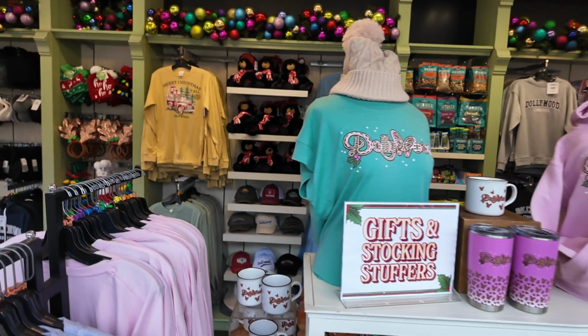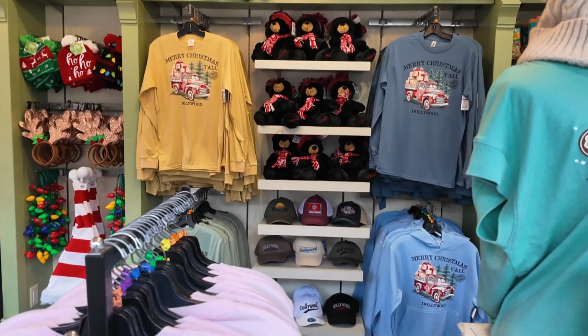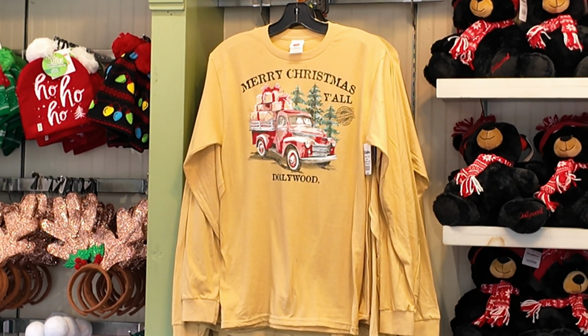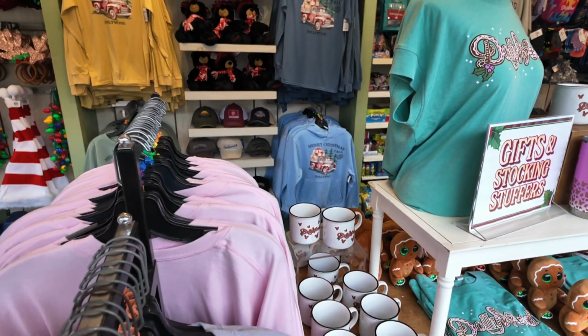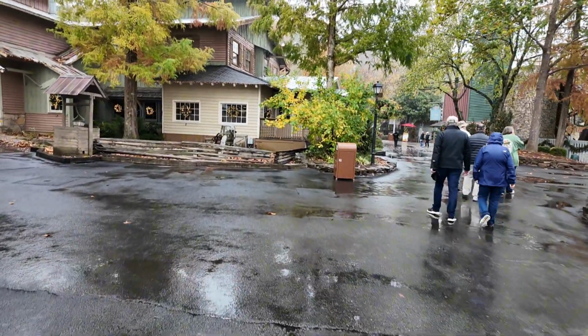And in the back, they've got some other options. So you can see these have got some old school trucks on it. They've got it in t-shirt, and then you've got them in a sweatshirt form as well. Now, one thing, Dollywood, I am very upset with you about is this right here.